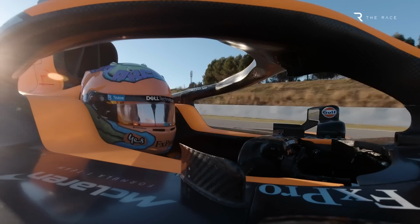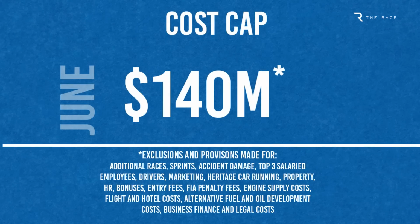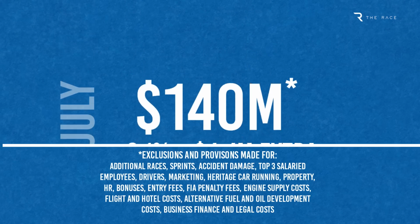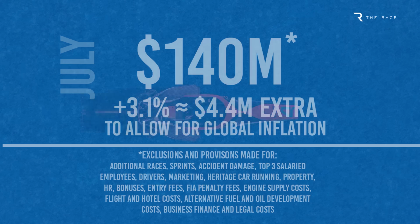But there's another, more likely explanation to be found in the cost cap. When Seidl spoke in Canada, the dispute about increasing the cost cap to allow for inflation and rising costs was in full swing. But that's since been resolved, with a 3.1% increase in the cost cap agreed in early July, not as much as teams like McLaren wanted, but enough to tackle the problem effectively.